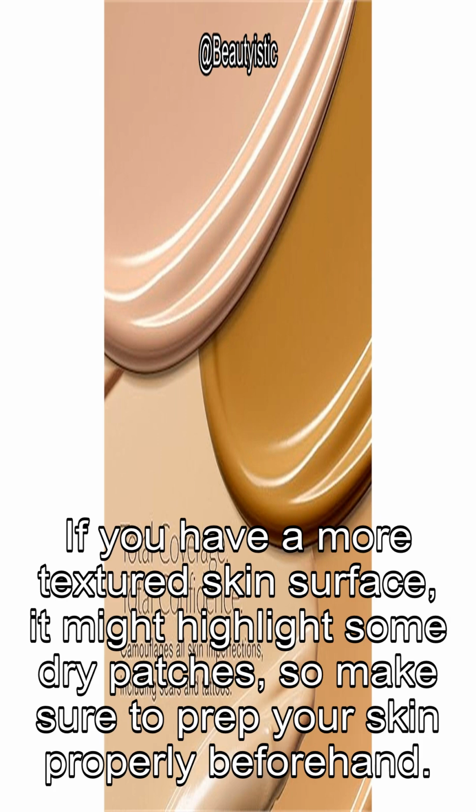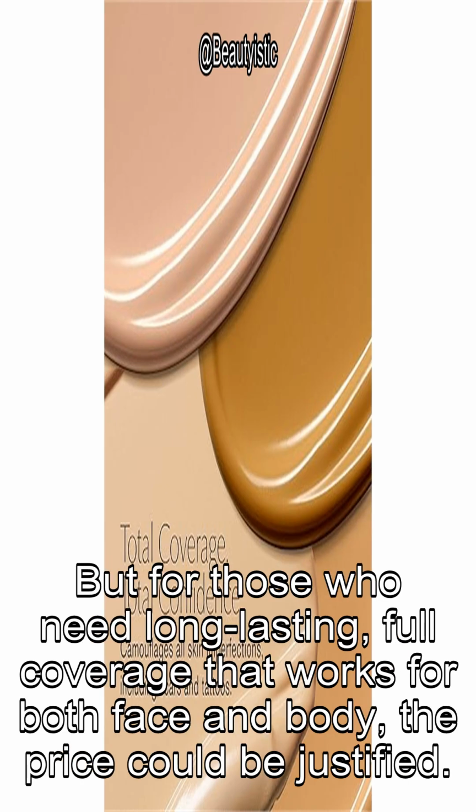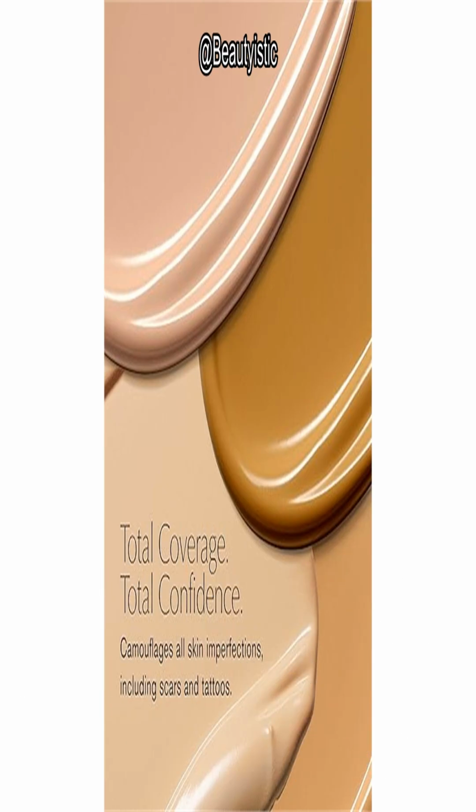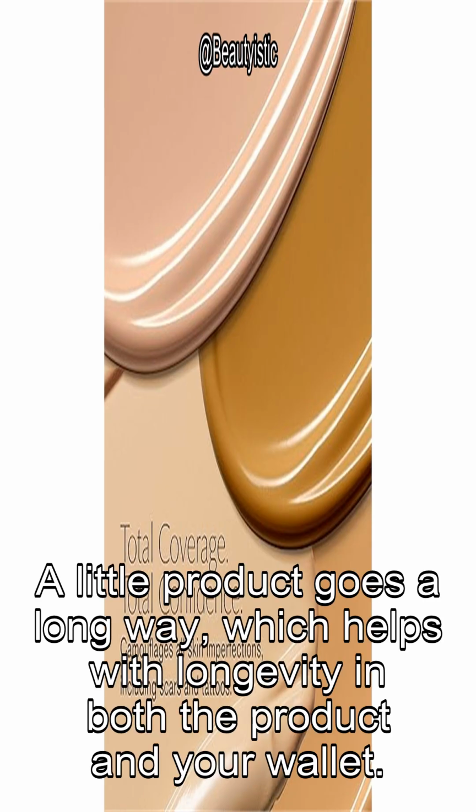skin properly beforehand. When it comes to value, Estee Lauder is certainly a premium brand, and the price reflects that. But for those who need long-lasting, full coverage that works for both face and body, the price could be justified. The 1.00 fluid ounce bottle goes a long way. A little product goes a long way, which helps with longevity in both the product and your wallet.